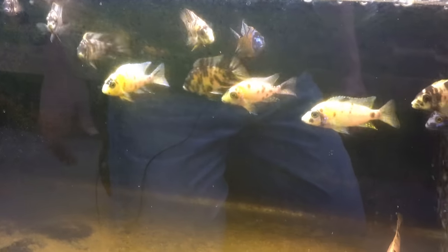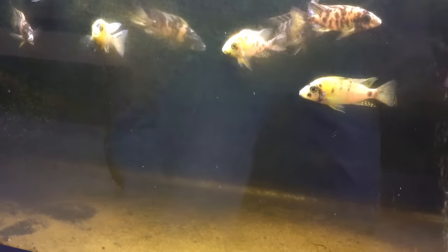I didn't clean the glass. Maybe we should just skip these, but these are blueberry OB peacocks. Yeah, we've all seen OB peacocks.